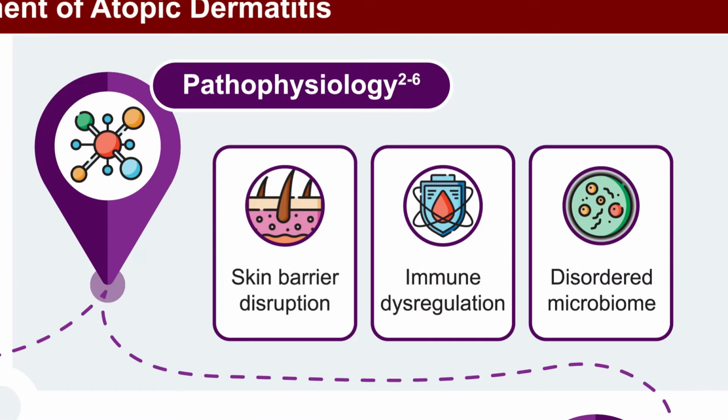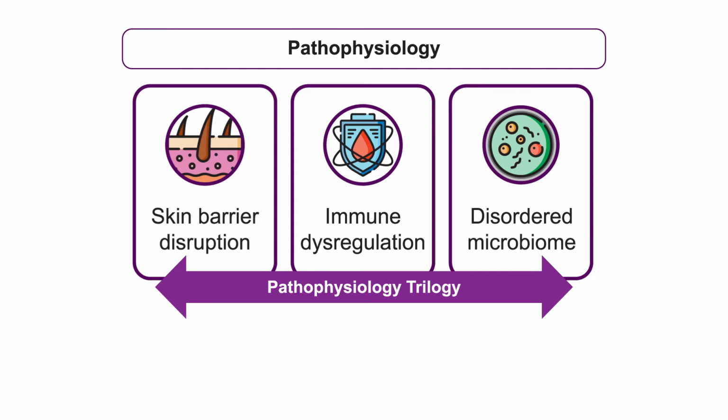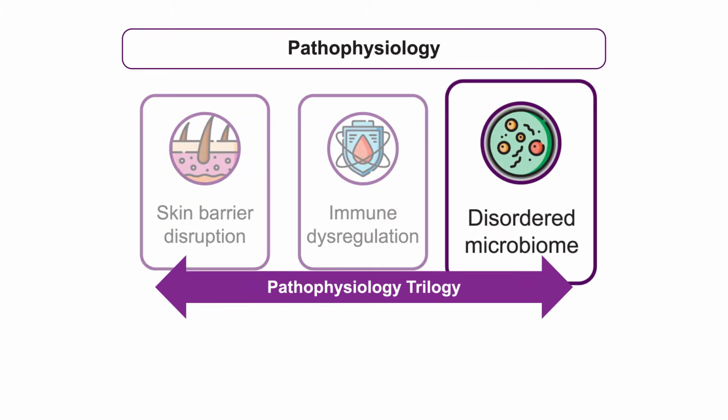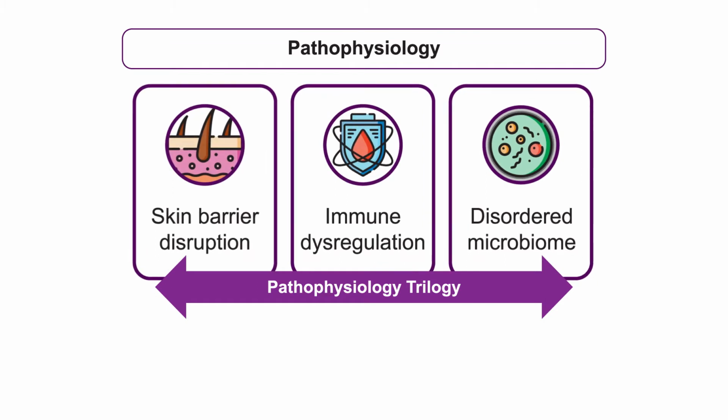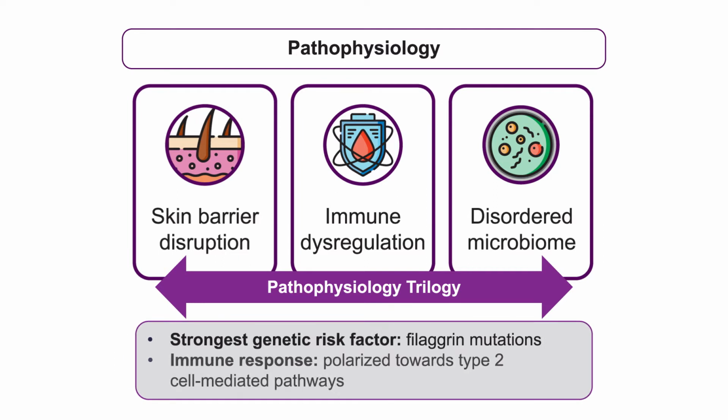I'm going to pivot a little now and talk about the pathophysiology and what's the cause of atopic dermatitis. It's easiest to think of it as a trilogy, really, where we have a skin barrier problem, an immune dysregulation, and a disordered microbiome. And all of these are forced in a certain direction by environmental exposures. The strongest genetic risk factor is filaggrin mutations, and the strongest immune polarization is type 2 polarization of the skin. You also see type 22 and type 17 activation, but type 2 activation is by far the strongest driver on the immune side.